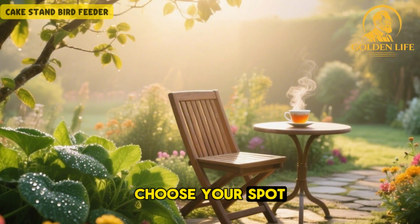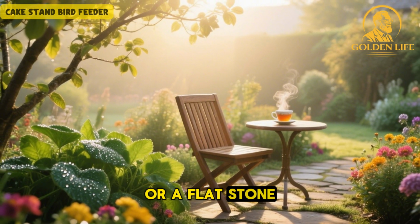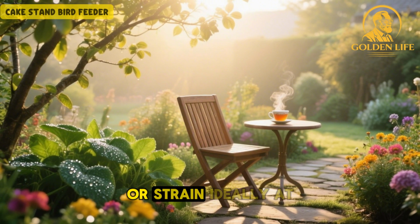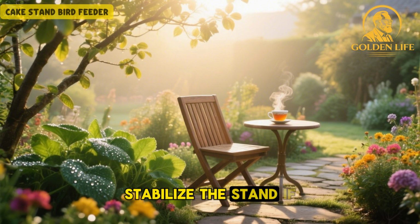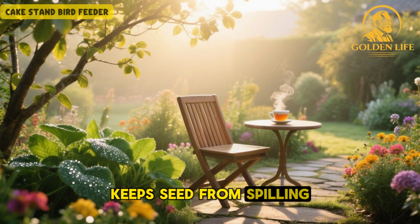Choose your spot. Find a level surface like a broad step or a flat stone near your patio. It should be close enough that you don't have to stoop or strain, ideally at waist or chest height. Stabilize the stand. If the ground is uneven, slide a flat brick or tile under one side to steady the base. This prevents wobbling and keeps seed from spilling.